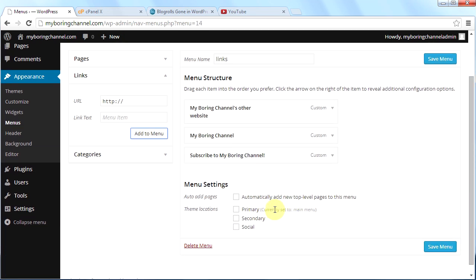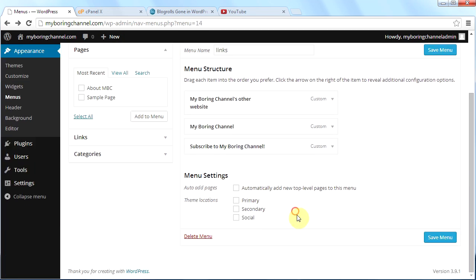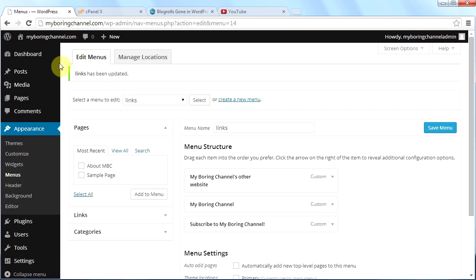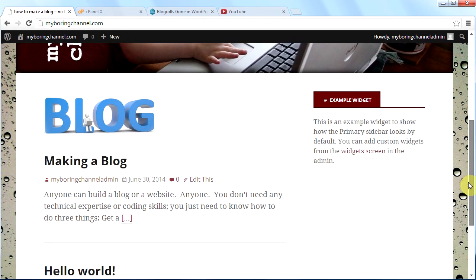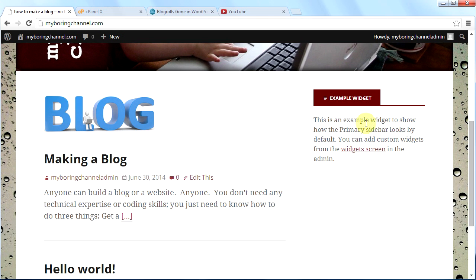Now these options down below, we will not check any of these locations in the theme because we're going to add this menu to the sidebar via widgets. So just click Save Menu. Now, when we go back and look at our website, we still see the same old menu we had up here. And what we're going to do now is have our new menu over here.